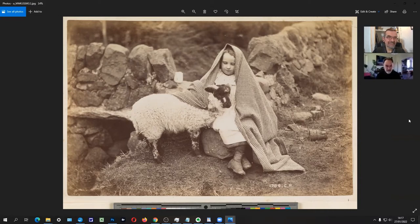And in that sense, there's perhaps some undercurrent that his audience may also have recognized, a degree of innocence and loss of innocence implied in this image, because that lamb will have a fate that the young girl may not be terribly aware of quite yet.